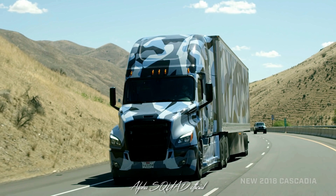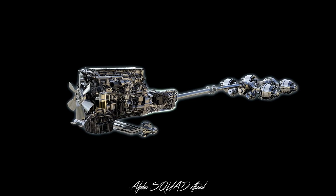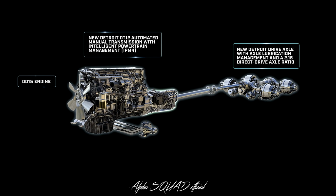Operating at an identical 78,000 pounds GCW, the new 2018 Cascadia features an integrated Detroit powertrain consisting of a Detroit DD15 engine meeting GHG 17 requirements, a new Detroit DT12 automated manual transmission with intelligent powertrain management IPM4, a new Detroit drive axle with axle lubrication management, and a 2.16 direct drive axle ratio.